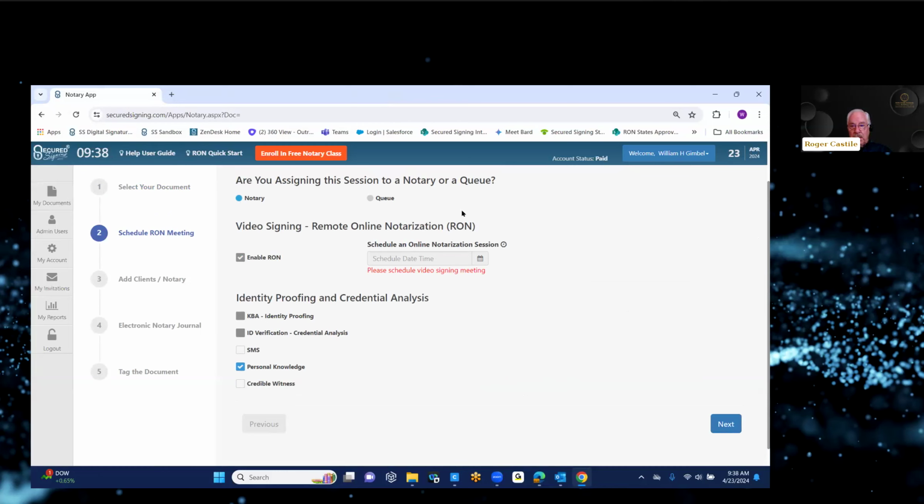And you can create, at no additional cost, included with your monthly subscription, a notary queue, meaning you could have subdivisions of your fellow notaries: Spanish-speaking notaries, notaries that are experts in medical forms or mortgage forms or construction forms or governmental forms of one type or another. So you can create an unlimited number of subsets of queues.